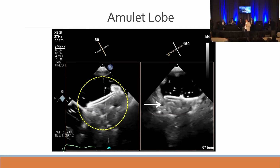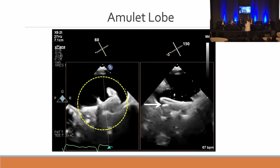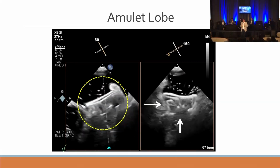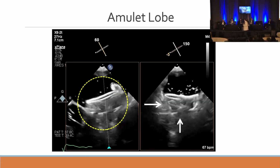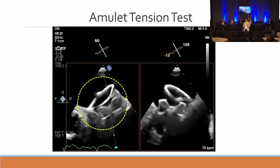And on the high angle, you see there is a lack of contact between the lobe and the tissue. And also the whole device is rocking. That's not good. And also you see that pectinate muscle is actually pushing the lobe upwards. So it's not good, huh? And then we do tension test.